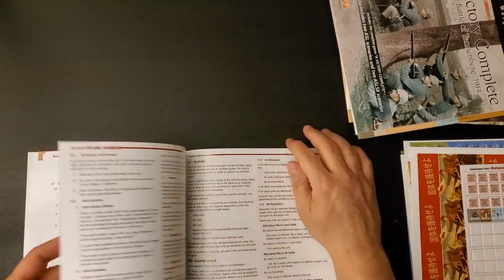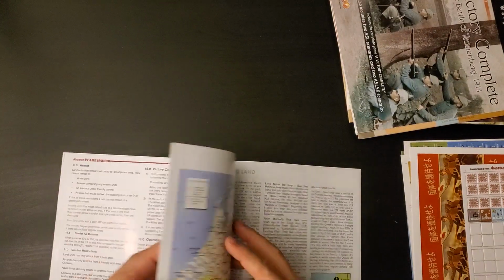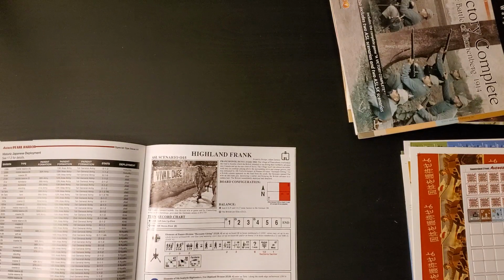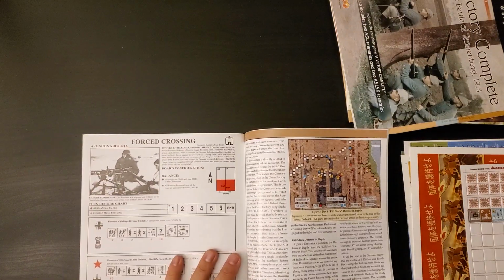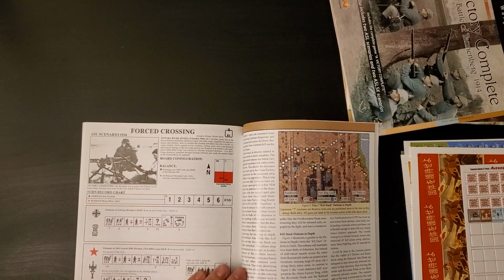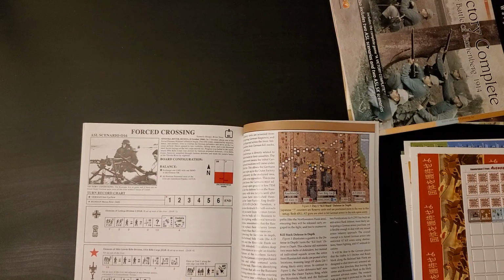And then beyond the Avenge Pearl Harbor article, we're going to have 2 regular ASL scenarios. Highland Frank, which looks like it's 2 boards, but you're only using about half of each of them, but there are some overlays as well. And this is Germans versus British in 1943 in Sicily. This is Forced Crossing. This is October 1944 in Russia. Germans versus Russians. Same type of board structure as we had in the other one, where it's 2 boards, you're using half of that total space or so, and there's a couple overlays in there as well.